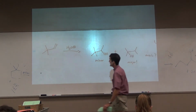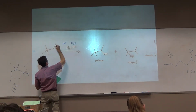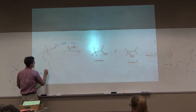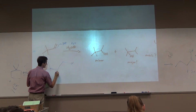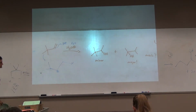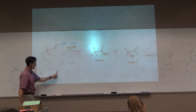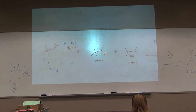Let's look at this. First step, H plus. Water. The alkene attacks here. The H is there, carbocation here. That should be able to get to the minor product. Water attacks here, and then you lose a proton. Hopefully you see that right. Let's give the mechanism for the major product that I show here.